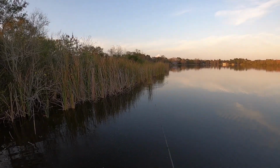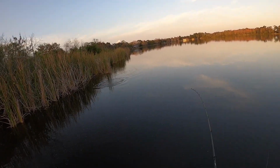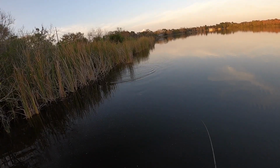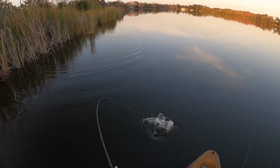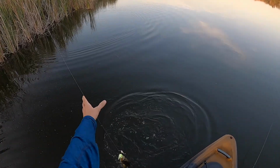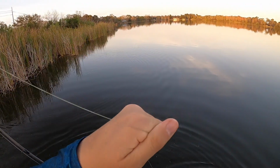That's a fish, dude. On the buzzbait. Good fish. This is what I've been waiting for. Maybe not giant. Oh, that's actually a good fish. Get up here. You're not getting out of here. Let's go, dude. Let's go. Out of all the baits.